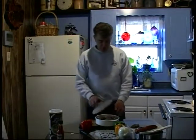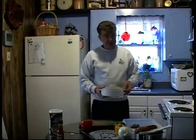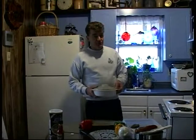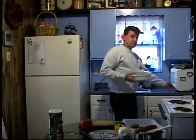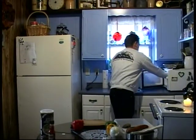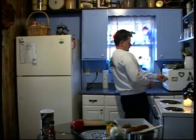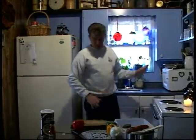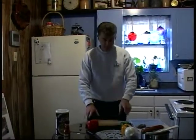And I'll put them in the microwave, and I'll set the microwave for 6 minutes, and they should be cooked in 6 minutes. They should be more than cooked, but we'll try it. And they'll steam in their own juices. So I'm going to set that for 6 minutes, and that's going to run. And I'm going to start cutting my vegetables.